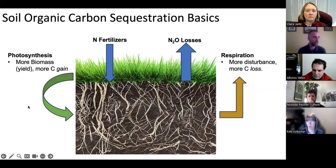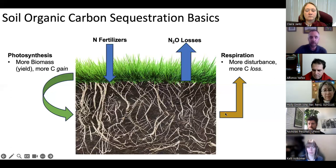So a quick primer on soil organic carbon sequestration and what you're trying to accomplish with regenerative agriculture. You're trying to, through the photosynthesis of your crops, draw carbon down into the soil where it can hopefully be stored for the long term. And you're also, as you're doing this, trying to manage the counteracting process of soil microbes respiring and breaking down that soil carbon. And so that's where it comes into play that techniques like minimizing tillage and incorporating perennials into crop rotations help to limit this respiration, this loss of soil carbon.